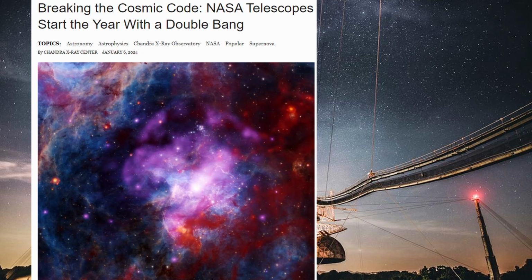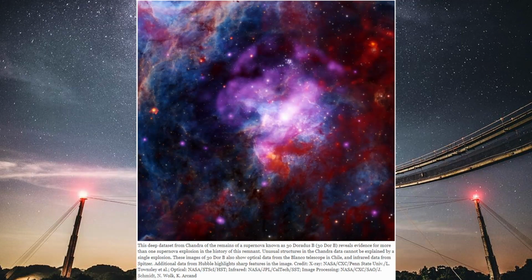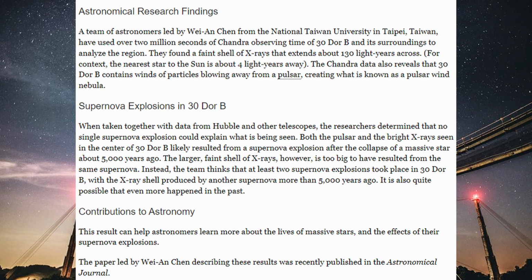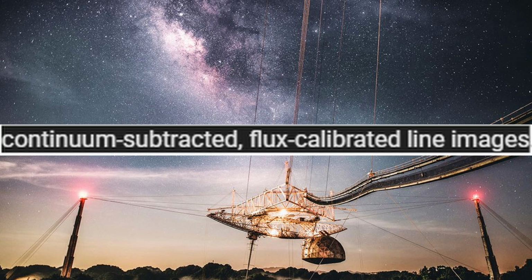Now, onto the press release. Overall, the press release is okay at best. It does mention the various telescopes used for the observations, but for some reason adds this image, which cannot be found anywhere in the research paper and is actually edited by someone else entirely. It also encompasses roughly half of the article. Additionally, the article does not enter into too much detail of the method used by the team, which is expected since the paper uses phrases like long-slit high-dispersion echelle spectroscopy observations or continuum-subtracted plus calibrated line images.